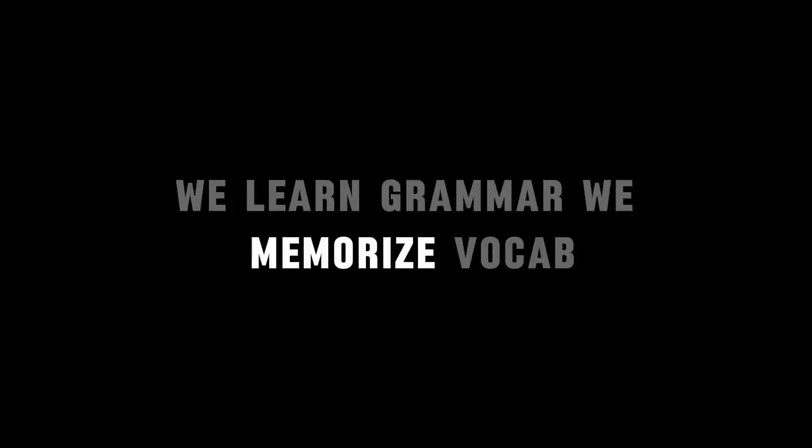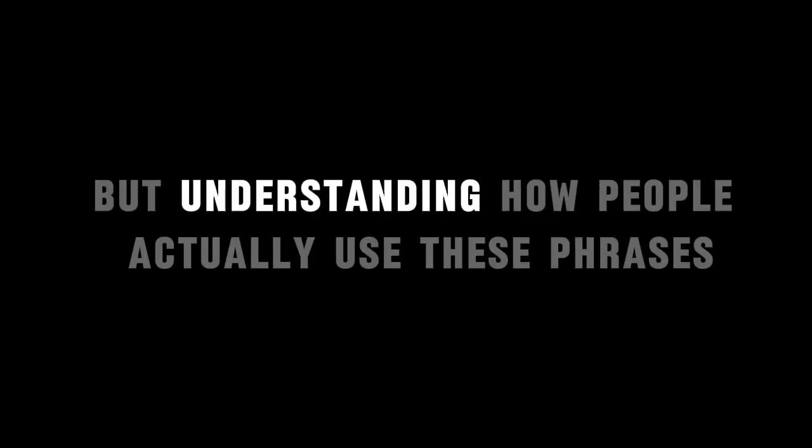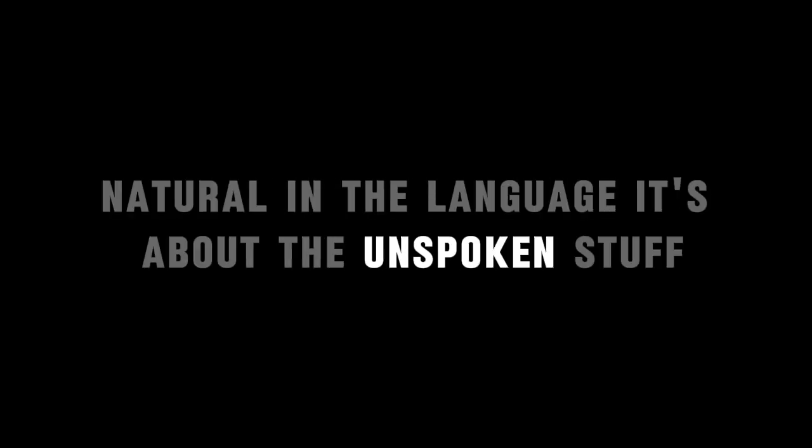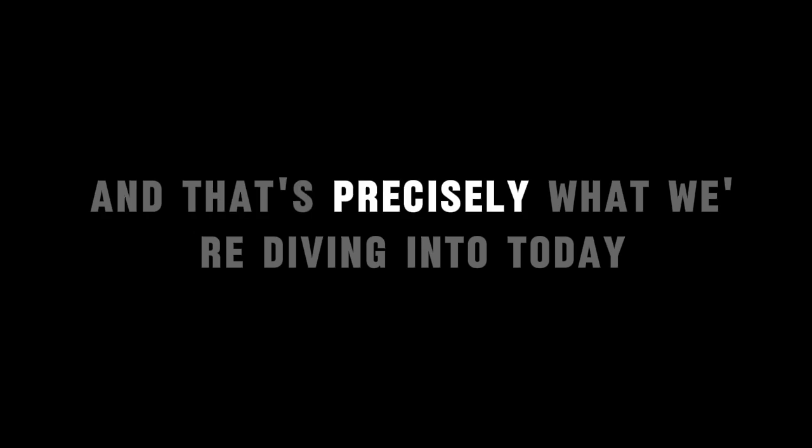It really can. We learn grammar, we memorize vocab, but understanding how people actually use these phrases, that's key. It moves you from just being correct to genuinely comfortable and, well, natural in the language. It's about the unspoken stuff. And that's precisely what we're diving into today.